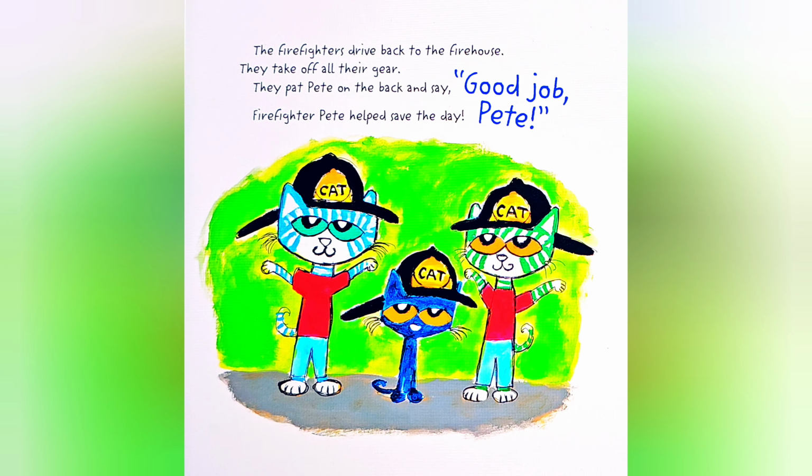The firefighters drive back to the firehouse. They take off all their gear. They pat Pete on the back and say, "Good job, Pete." Firefighter Pete helped save the day.